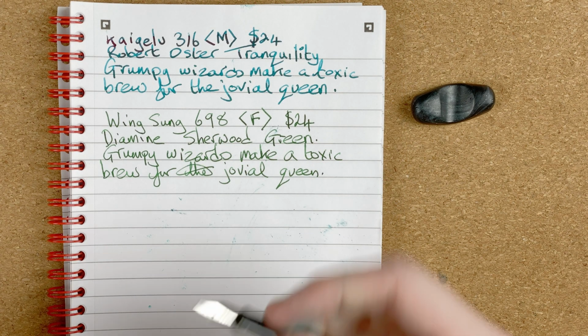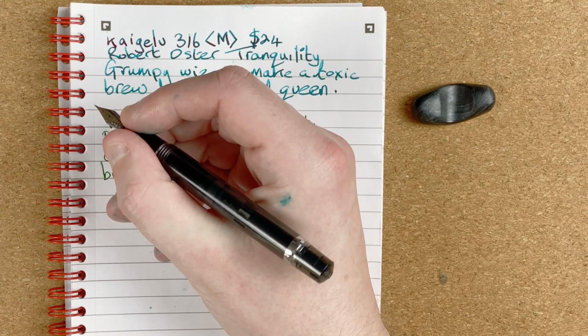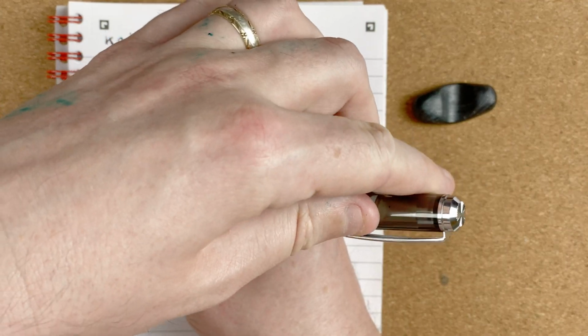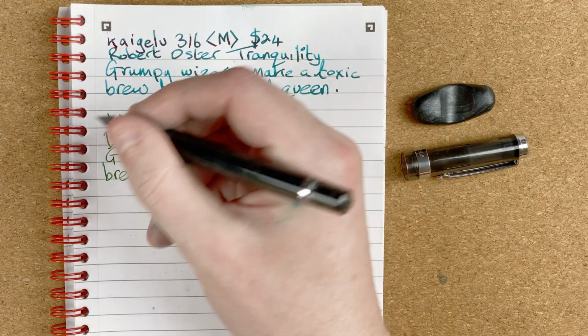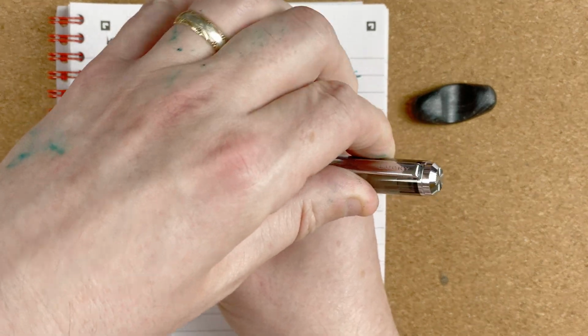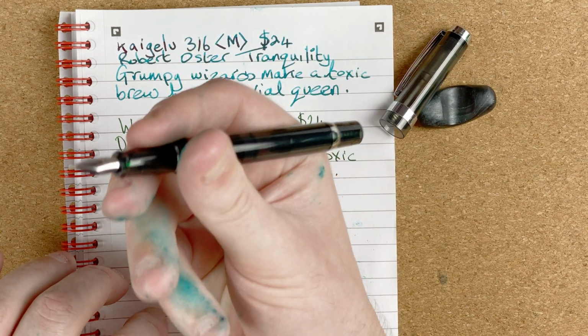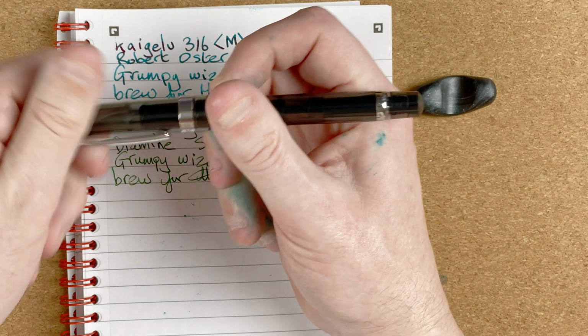In terms of how it fits in the hand, it's a nice fit. I think it's about the same size as that previous one. If I pop the cap on, yes, it fits on there, but it doesn't stay. Let me try putting it on and pressing harder. Pressing harder, it will stay, but it's not really a pen you can post. Let me just pop the cap back on.